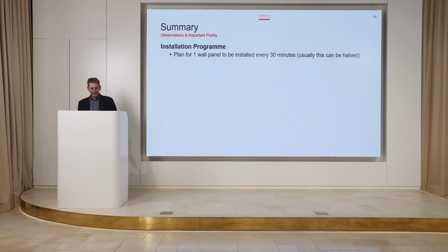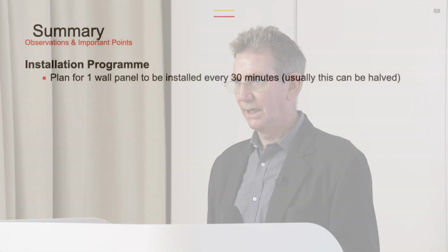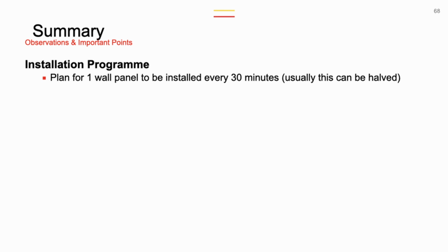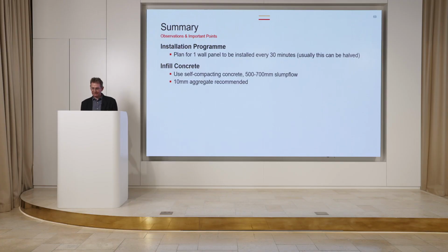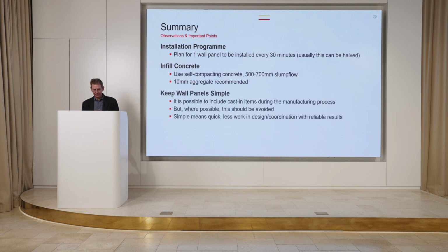Now, summary, installation programme. You'll plan for one unit to be placed every 30 minutes. On site, they can go faster than that, but it's better to allow 30 minutes just in case something goes wrong. I'd always recommend using self-compacting concrete with a slump flow of about 500 to 700 millimetres. Matthew can give you his recommendations on what he prefers to use, and I would recommend 10 millimetre aggregate.